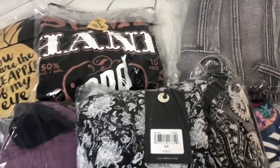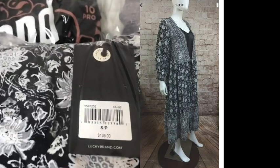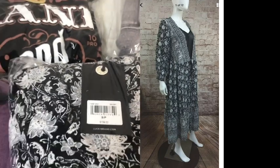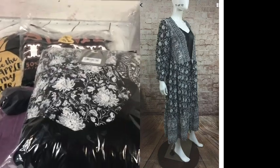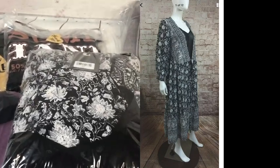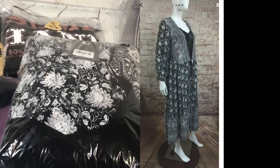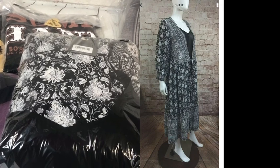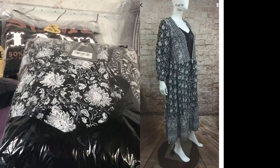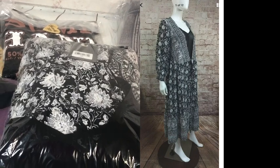This is a Lucky Brand dress, and I'll try to put a picture of it up. Man, this thing retailed for a lot. It's really nice. It's a great size, but I've had it for a long time. And I got an offer on it. I wasn't very happy with the offer, but I made a counter offer that I thought was pretty generous. And they weren't having that, and they just took me $1 at a time.